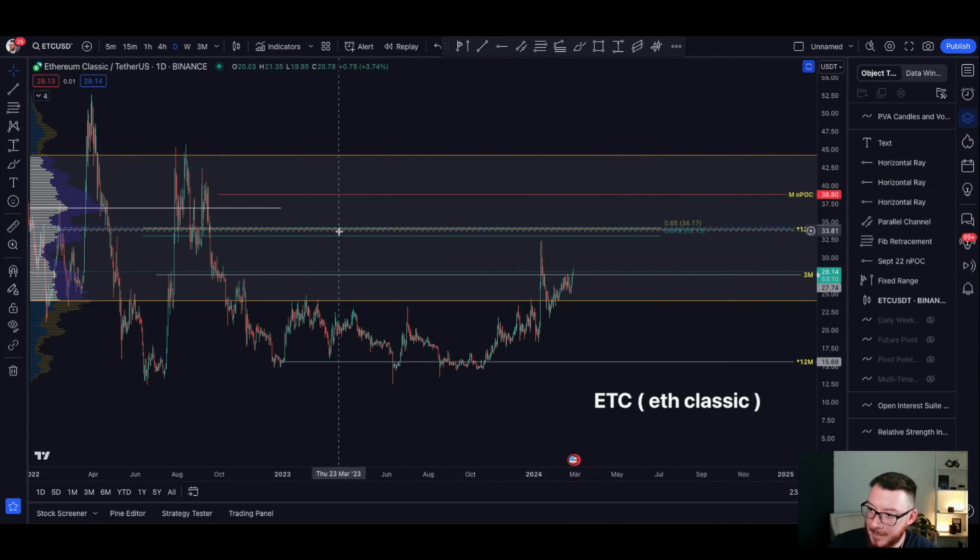And then the dotted line that basically crosses in here is just the middle of the range, right? So we've got a couple of things of confluence right in this region. We've got a monthly naked point of control above that. And then you've got the range high coming in at like $44. But for me, it's living above this 3-month level at this point, right? And then I'm looking to challenge up. So we're basically flipping this level into support at the moment.